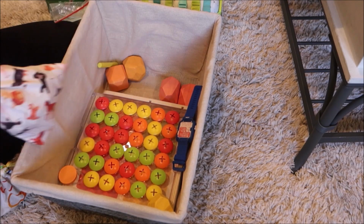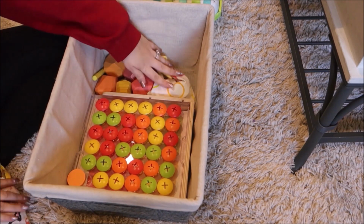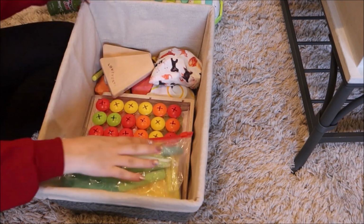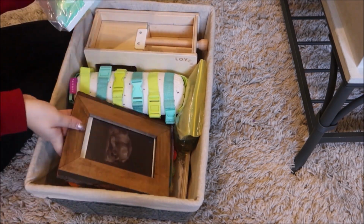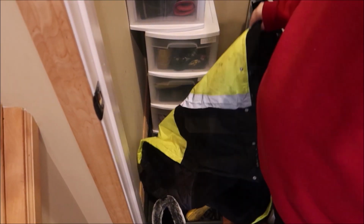As I was watching this clip over, there's a couple pieces that I forgot to grab to put into their baggies, but it's okay. We got the bin all organized with the toys and we put that back up on the shelf. And like I said, the kids just ask and we pull this bin down. I just don't want all those little pieces to be lost.